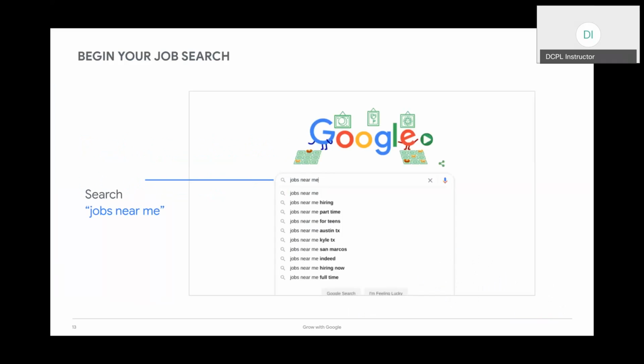So first, you're going to need to begin your job search. Remember to open another tab while you search, so you can have your sheets open in one tab and your job search in another tab. That way you can quickly move information back and forth.